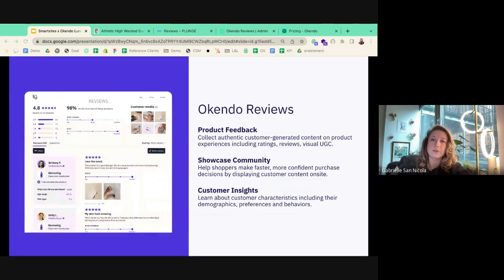Okendo Reviews was our first step and solution towards helping merchants build stronger relationships. We allow brands to collect product feedback, which is high value, authentic customer-generated content from ratings, reviews, visual user-generated content, and Q&A, basically allowing brands to start a dialogue with their customer. Demonstrate that you care about these experiences by responding to opinions: give thanks for the positives, but address the negatives. It also showcases community, that you're listening to your customers. An engaged and hopefully happy community allows your shoppers to learn from customers the information they need to feel confident making that purchase. And there was a level of customer insights as well, where you gain insights into the profiles of individual customers from their demographics, preferences, and behaviors.